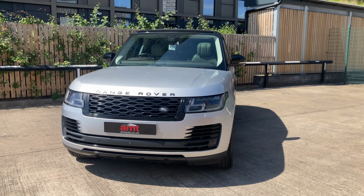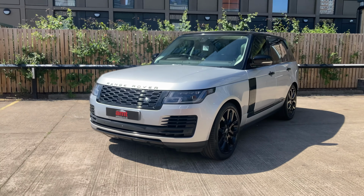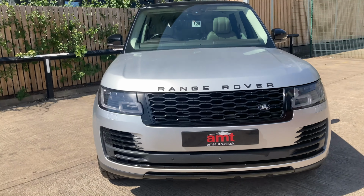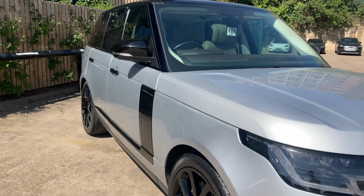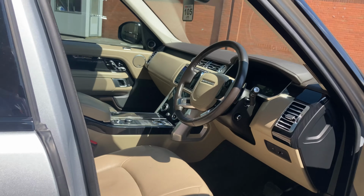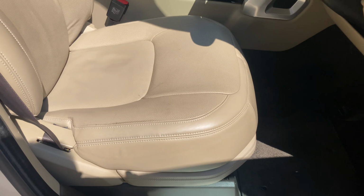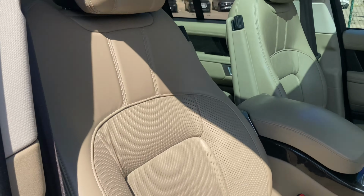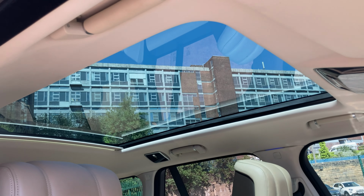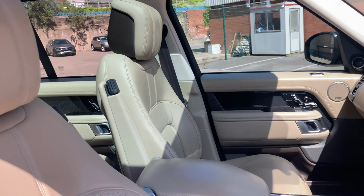We have a stunning Almond Semi-Aniline Leather Upholstery. So as I just take us round to the driver's side, let's take you in the cockpit and show you around. Beautiful leather upholstery, been very well looked after, and we can't forget that we do also have a fixed glass panoramic sunroof. Really does brighten up the cabin, makes it a pleasurable place to be.